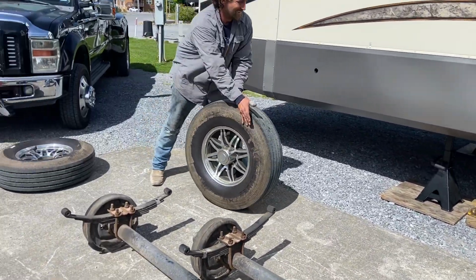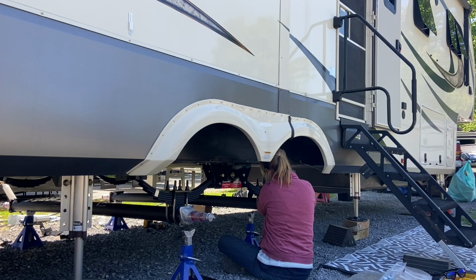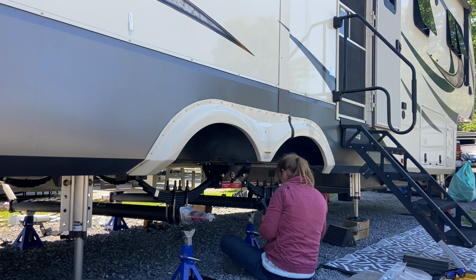Now, before we dive deeper into Performance Trailer Braking, why did we get this work done? Why do we think it's important? Why might it be the right fit for you? Well, let's go ahead and break down each one of these systems and talk about why we think they're important and why we wanted to make these upgrades to the RV.